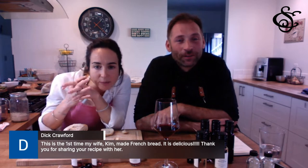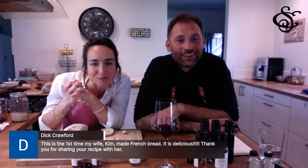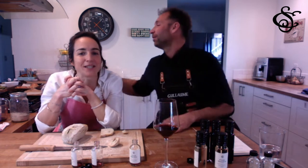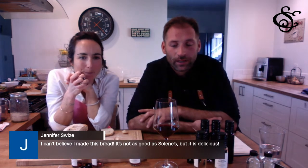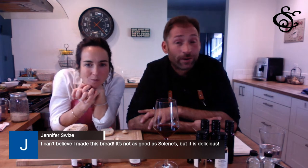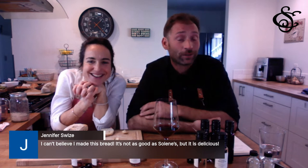This is the first time my wife Kim made French bread. It is delicious. Thank you for sharing your recipe. I'm happy. Trust me, it took me a while before I accepted to share the recipe, but actually I have the best reward. Everything you're saying, it's amazing. We, Solène, started to share the recipe during COVID in 2020. Everybody stayed home and said, okay, we have to share something. We can't come, but we can share the bread.